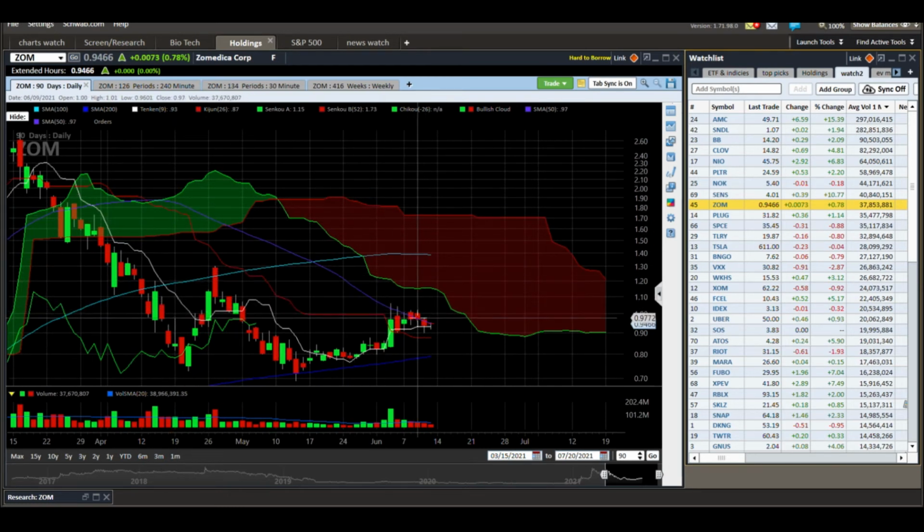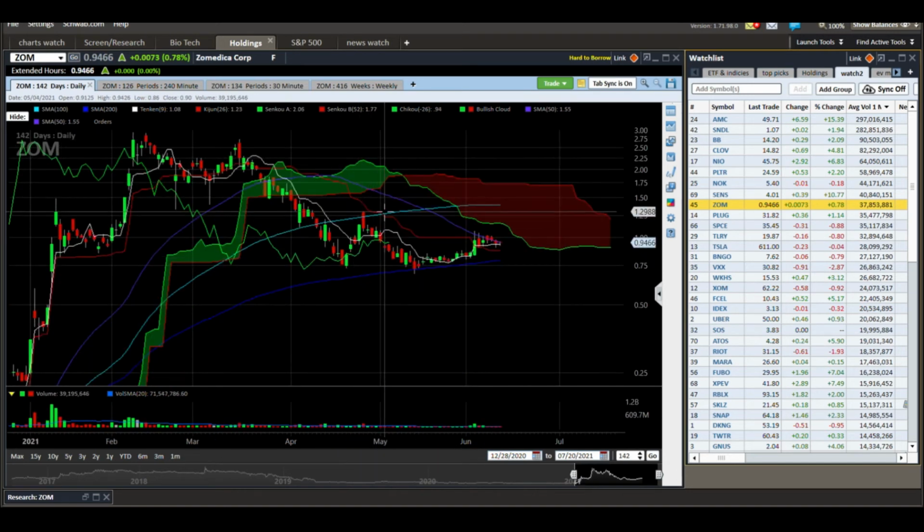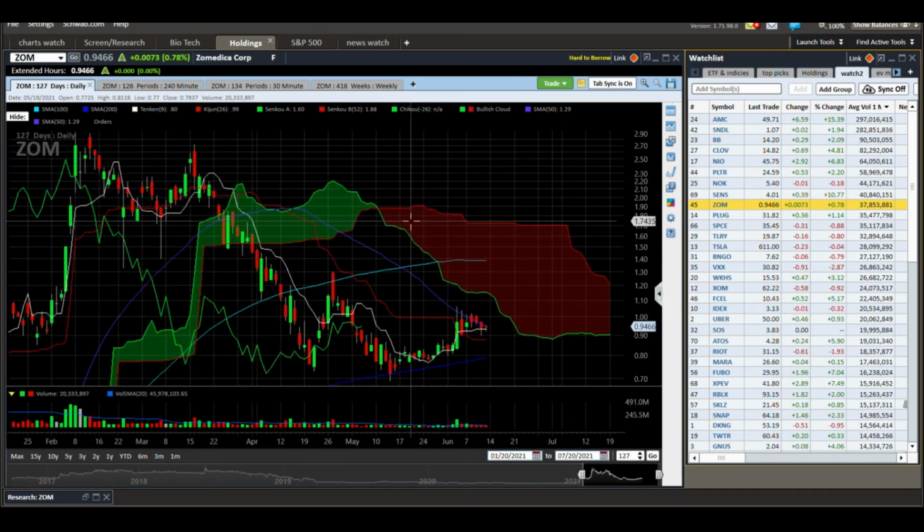So I don't really consider this a valid bull flag because we're still below the cloud here. Overall, the chart is still bearish. I think this was just a way oversold reaction here. It came up, tested the resistance of our downtrending Keystone line here, went back, made a new bottom. Coming back up here, we didn't make a new high.